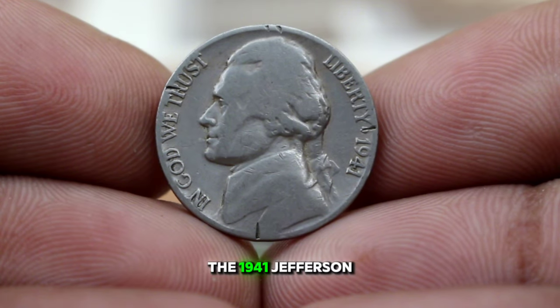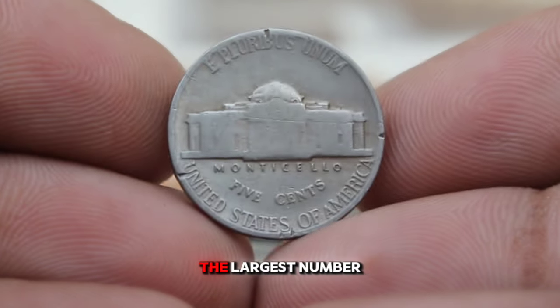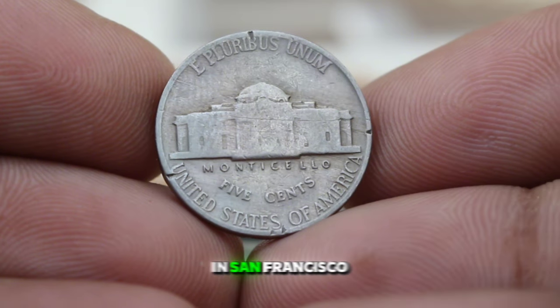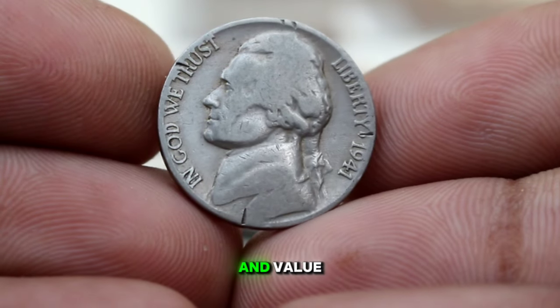The 1941 Jefferson nickel was minted in 3 locations: Philadelphia, no mint mark; Denver, D; and San Francisco, S. Philadelphia produced the largest number, with over 203 million coins, while Denver minted approximately 53 million, and San Francisco produced about 43.5 million. Each of these mint marks adds a unique touch to the coin's history and value.